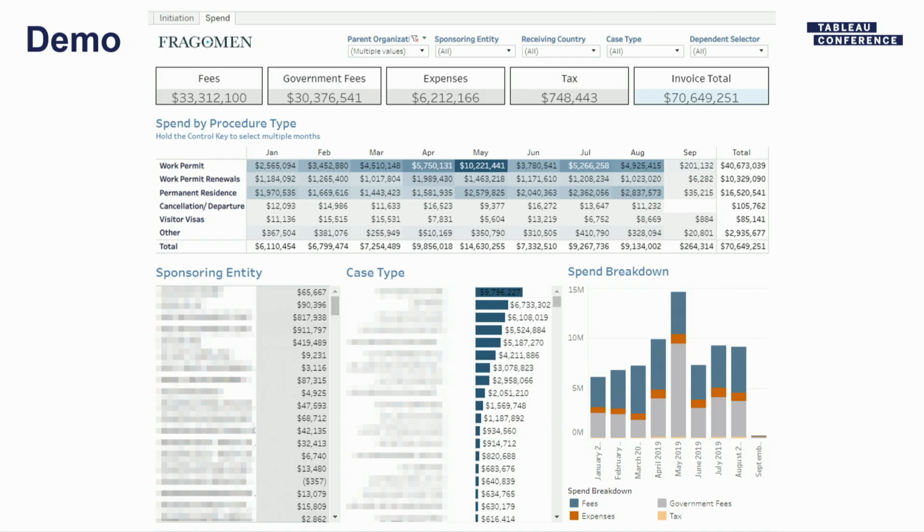If you click on our spend tab, you can see the spend of our different legal fees and government fees and the breakdown of that across the banner across the top. You can filter by various things, that's important. And it's broken down by current year.